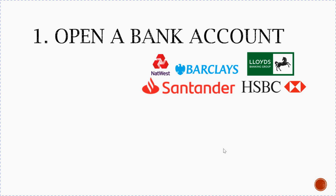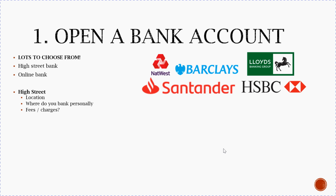So if you were going to open a bank account, there are lots to choose from. The first sort of thing you need to decide on is whether you want to go for a high street bank, such as those on the screen, or do you want to go for an online bank. Now, if you're going for a high street bank, the things to consider are things like location. So if it was me, then I would want to go for a bank that was either near to my office or near to where I live, just for convenience.